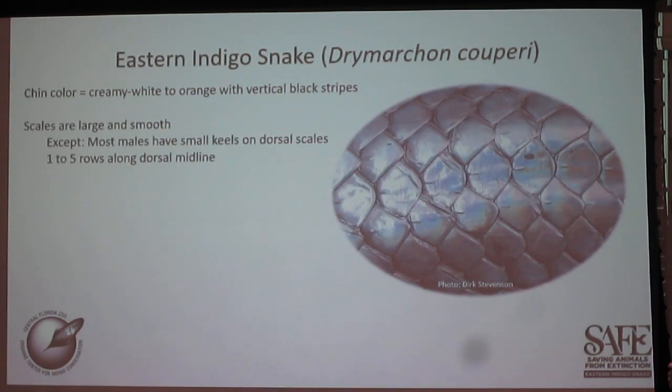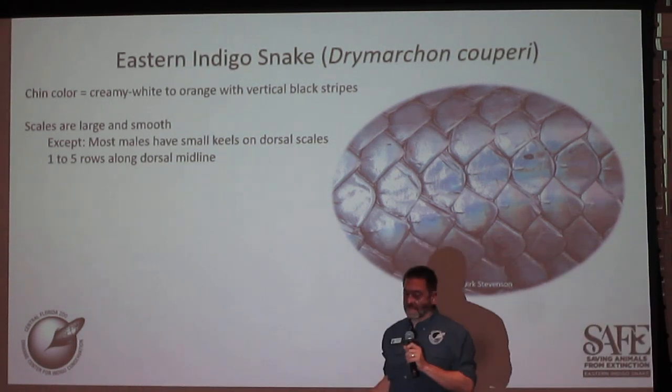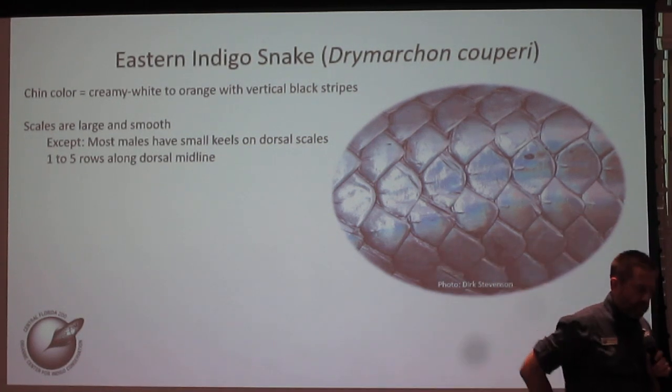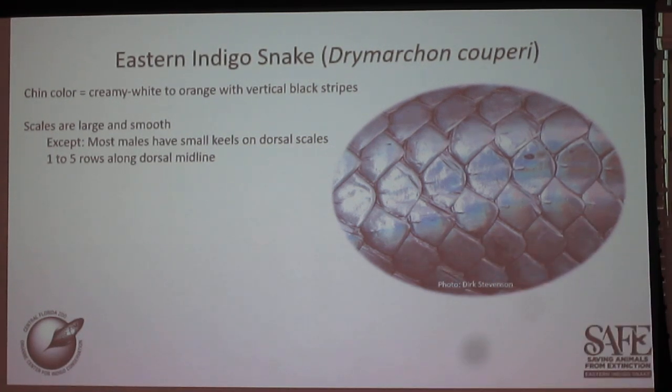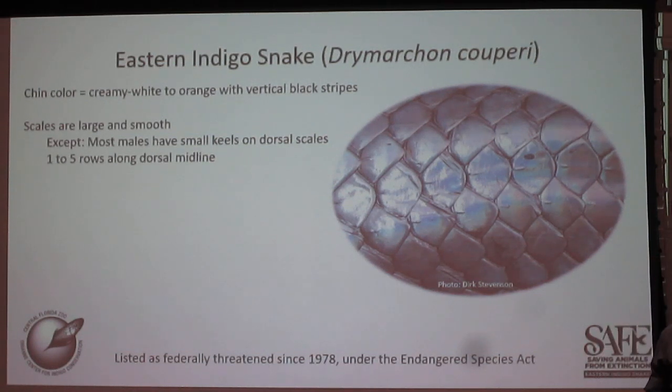They have these big, smooth scales. The boys, when they hit sexual maturity, the vast majority of them will get these little keels. You can see here these little raised areas on the dorsal midline, the center 1 to 5 scales. We do have a couple girls that have these as well, so it's not 100%. I think of it as like the mustache of snakes. They've been listed as a federally threatened species since 1978 by the Endangered Species Act.